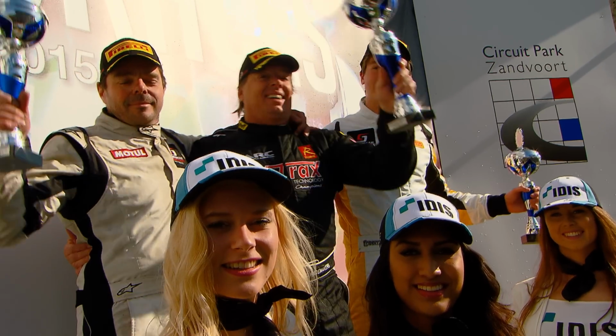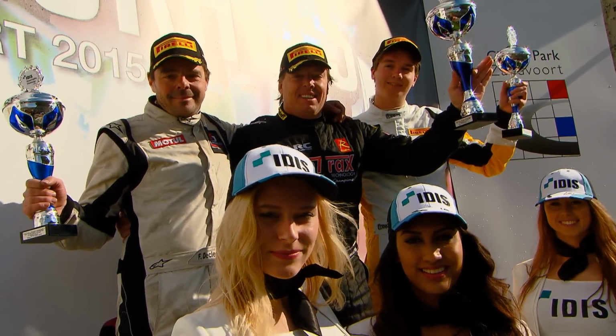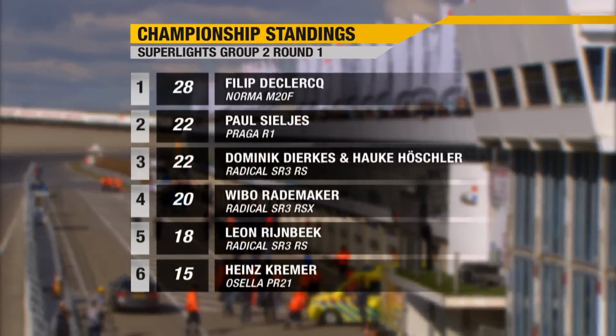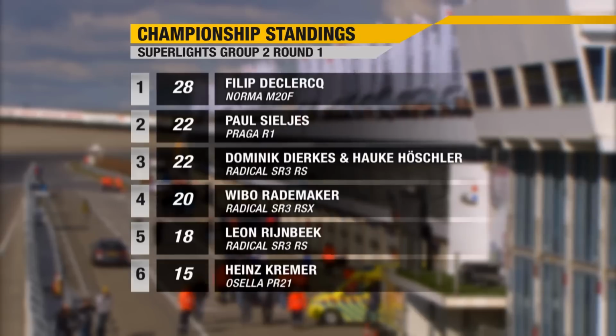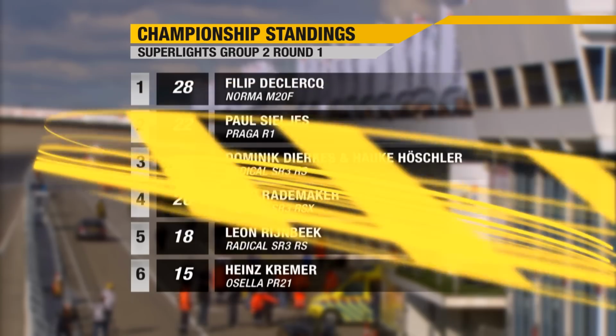Vibo Rademacher looking happy in the centre, but Philippe de Klerk on the left of your picture and Paul Celias on the right are the happiest after 2 successful races for both of them. De Klerk leads the championship, and new boys Dominic Gierkes and Hauke Hirschler lie in third in the points.